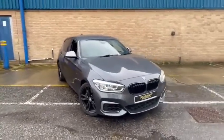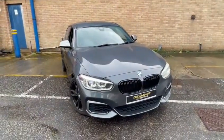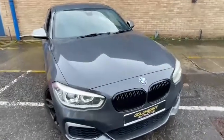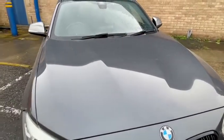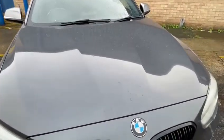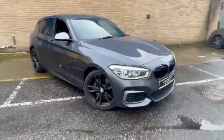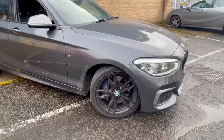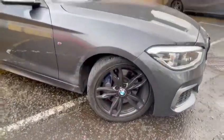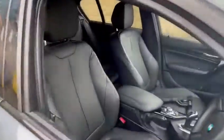So this is the 2016 66 Reg, sitting on just over 61,300 miles. For the age and mileage, it's in very, very good condition. No stone chips, no scratches, no dents, no marks. The 18-inch M spoke alloy wheels have been fully refurbished in black. The standard colour is silver. The black leather Dakota interior.